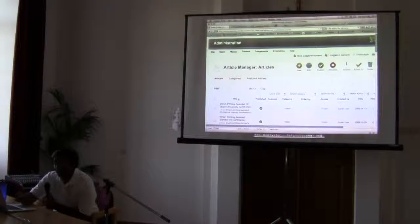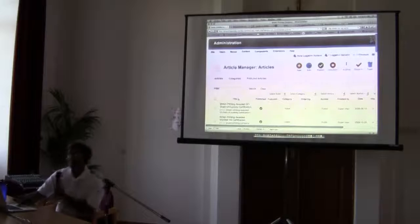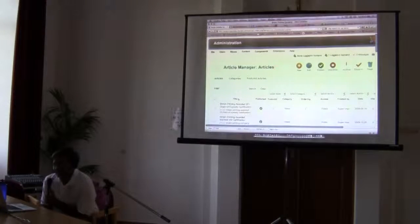Does it impact the performance? Not really. Not the same thing as Access. I've not really worked with Access, but it probably. Yes, it's very close to Access.